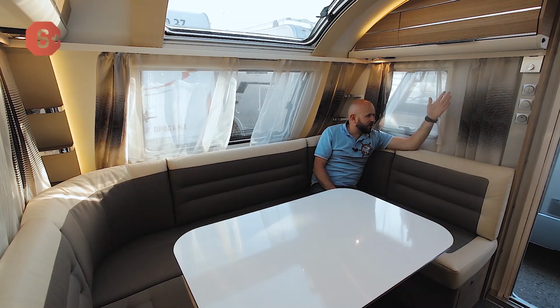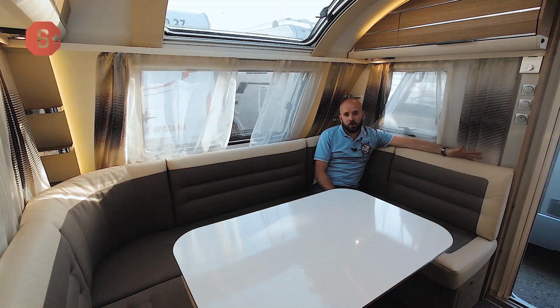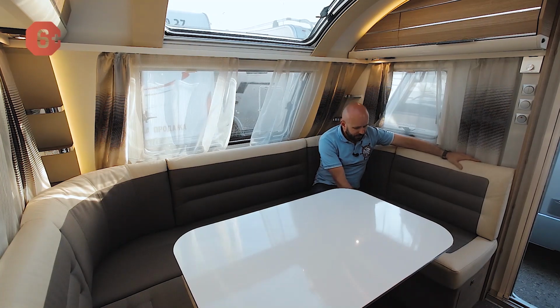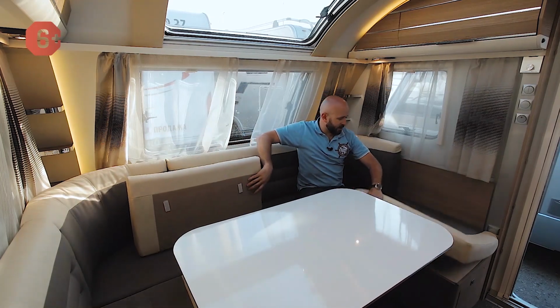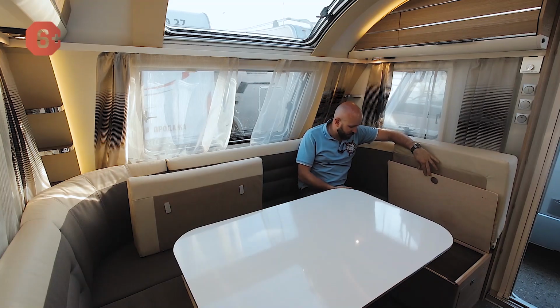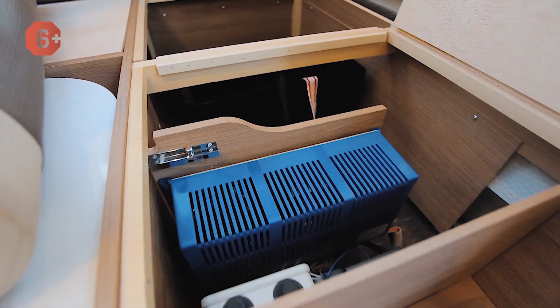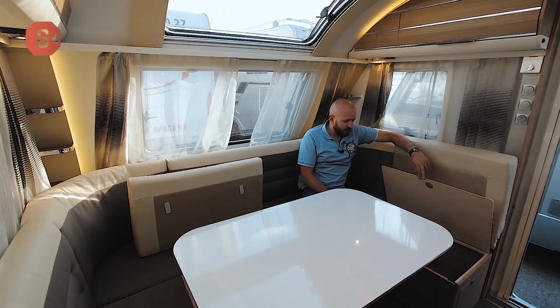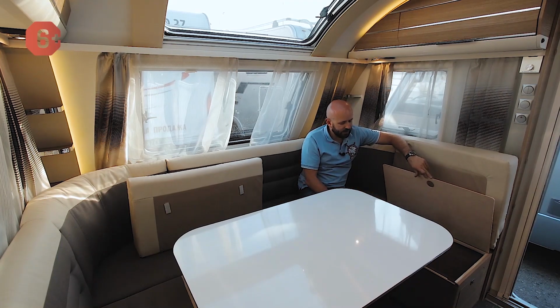To the right we see a bunch of switches that control the lights, and the bottom switch with the red light is for the in-floor heating. Here, under one of the seats, there is something interesting. There's a spot for a battery. Everything is ready to go. You just put the battery in and hook up the terminal connectors, and the trailer can work off-grid. And the second part of this space can also be used to store some footwear, for example.